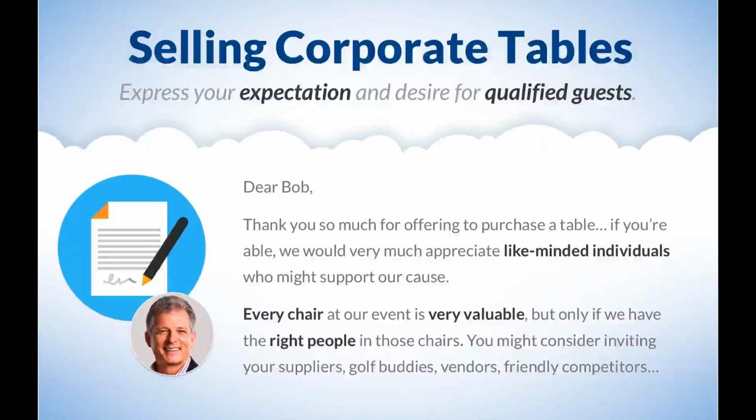Corporate tables, all right? This is a huge piece that a lot of people maybe kind of wade into, not certain what to do. The most important part about asking for corporate tables is to express your expectation and desire for qualified guests, right? So many times, so often, you'll ask for a corporate table or a company to buy a table, and then the tickets will end up by the water cooler, right on the coffee table.